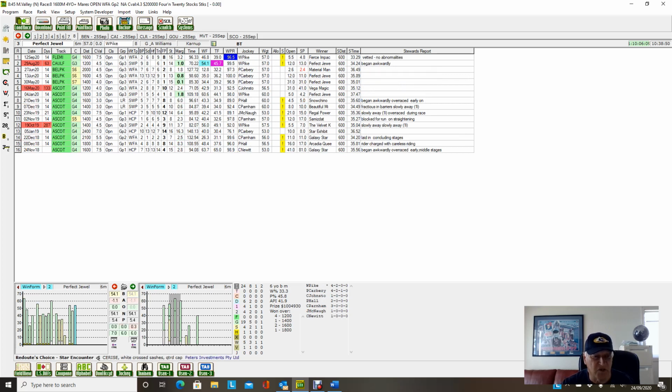Okay, just moving right along now. Perfect Jewel is going well. Ran a good win first up. Second up was beaten 3 lengths over 1600. The class in this race is considerably less, being a mare's race. Okay, but has not started at Moonee Valley before.